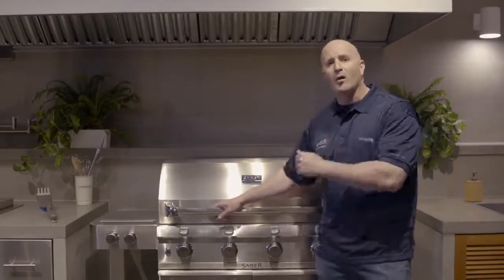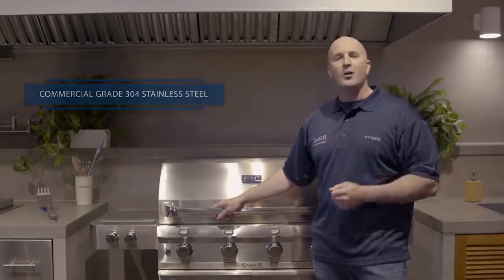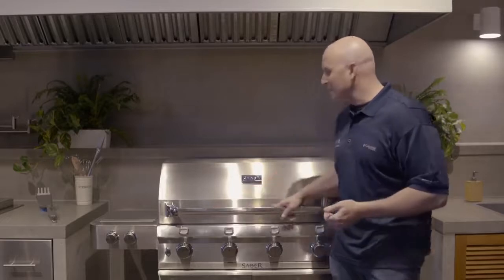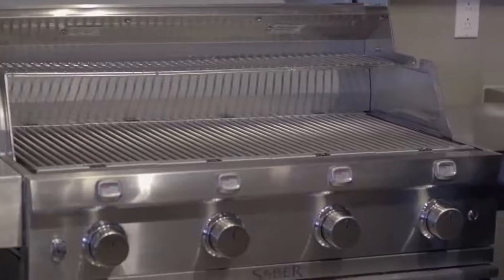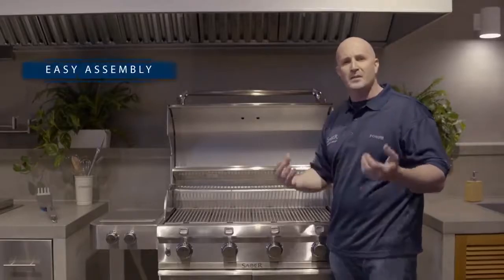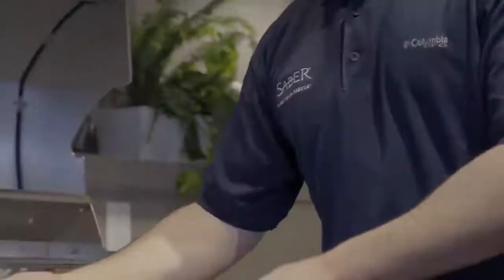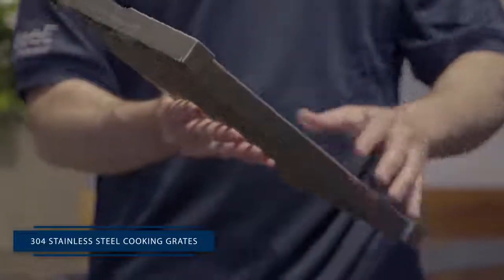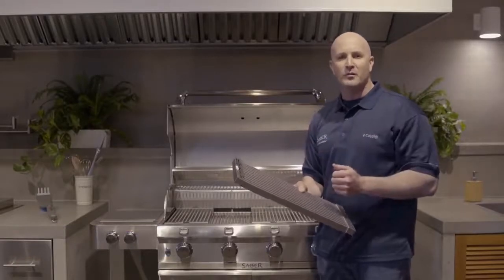First of all, 304 commercial grade stainless steel. Won't rust, stands up to hot, stands up to cold, regardless of the climate of where it is. Second thing is, all welded material. Everything is done with beautiful joints, beautiful finishing, and by doing a lot of welding, they reduce the number of parts, which makes assembly much easier and requirement of parts in the future diminished. The grilling grates are heavy-duty, commercial-grade 304 stainless steel. They retain tremendous heat. It's an incredible searing and easy non-stick surface to cook on.